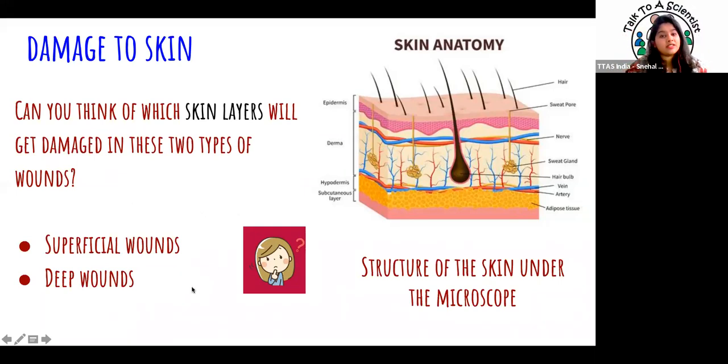Okay, so infections can be harmful. They can make us sick. And there are different types of microorganisms that impact different sites of our body. So if we look at the skin, this is now putting your skin under a microscope, right? It's the largest organ of the body.